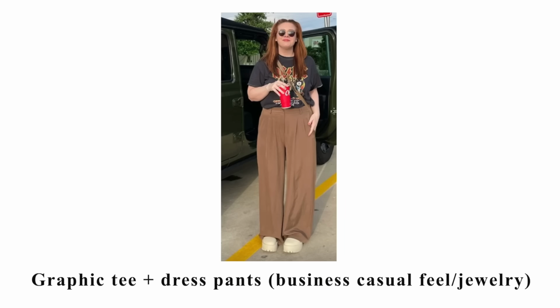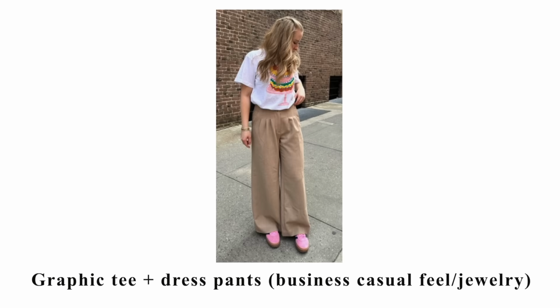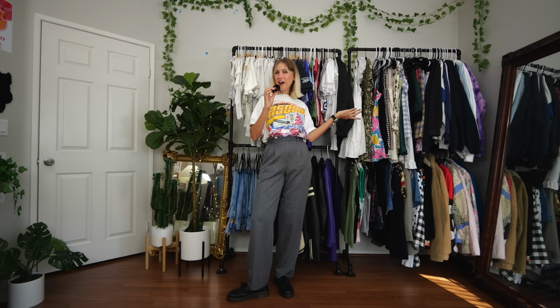We'll see. The first outfit formula is graphic t-shirt and dress pants, work pants, and it said minimal jewelry, kind of business casual. So this is the outfit that I made, and I feel I did style these trousers in a similar way at the beginning of the year, but I'm going to be completely honest, I have not worn these trousers since that video. And so that's why I really want to do this one, to try to reimagine these trousers in a more casual, comfortable way for me.